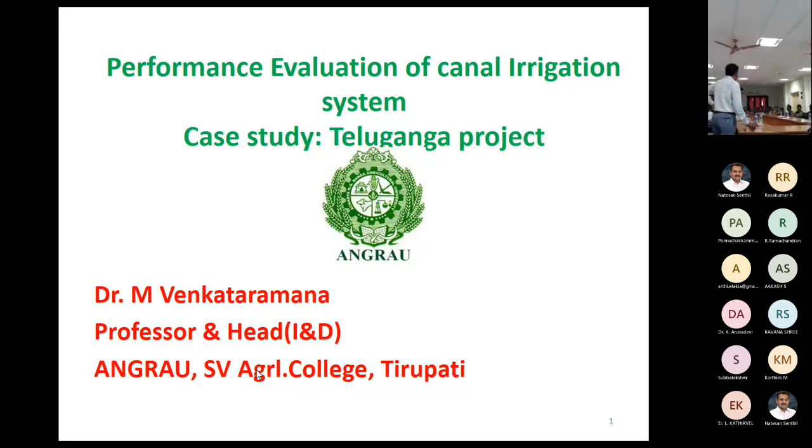The water is taken from Srisailam, and on the way it runs through Andhra Pradesh, the northbound region of Rayalaseema, especially Kadapa, Kurnool and Nellore districts, and also Chittoor district. The main aim of the project is supplying drinking water to Chennai, and the entire project was funded by the government of Tamil Nadu. The MOU was signed with the then chief minister, Dr. MGR.